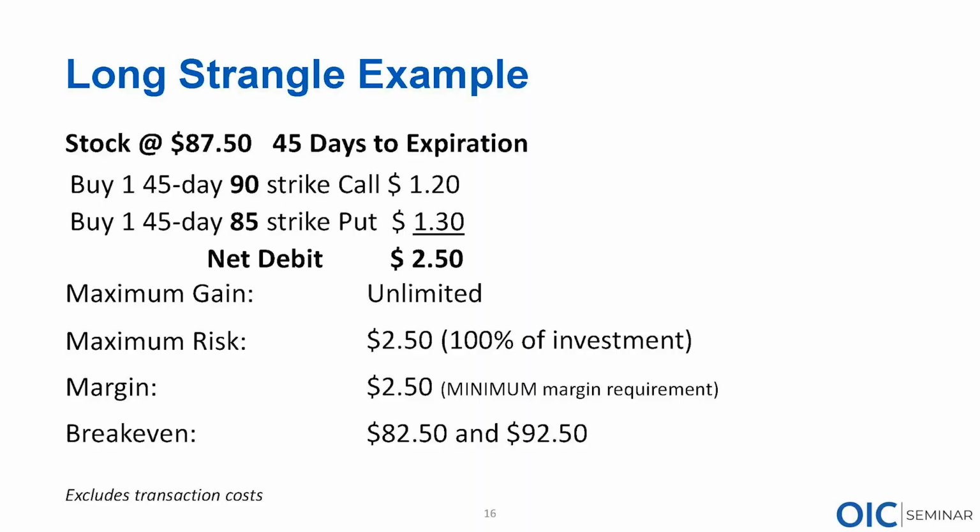Back to our example with the long strangle. We have the 85 put and 90 call trading for 2.5. How much can we make? We own a call, we own a put. Well, it's unlimited. It really is. We can set targets for ourselves. We can try to determine if we want to make 100%, 200%. What do we want to make on this trade? But in theory, as it's constructed, unlimited.